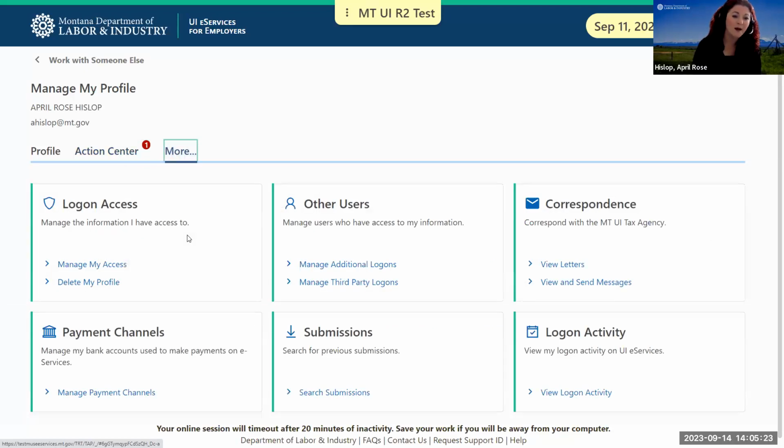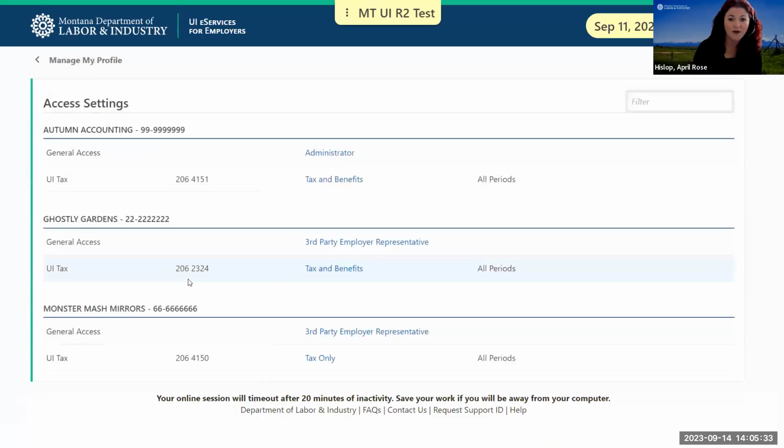It's this more tab where you can actually manage a few different types of information that I'm going to show you today. Manage My Access is going to show you the list of clients that you have out there. So when we start this new process where it's pushing out clients, maybe they're Jane's clients, but they're not your clients. Jane wants to leave that customer on her client list, and you want to be able to take that customer off of there.